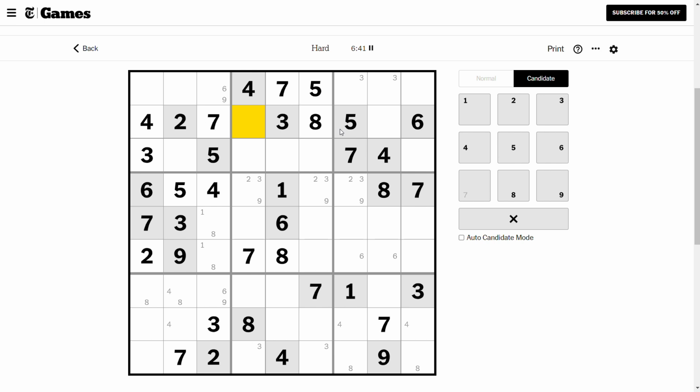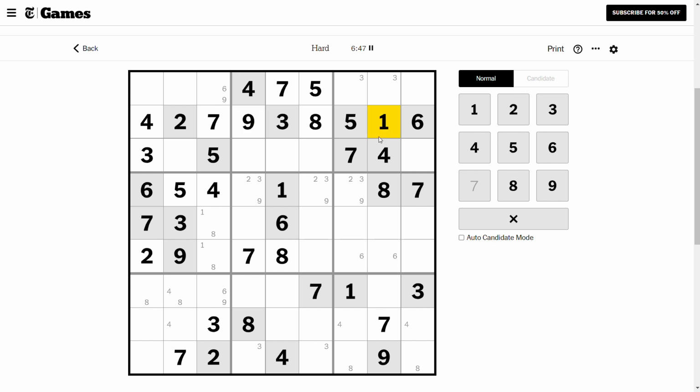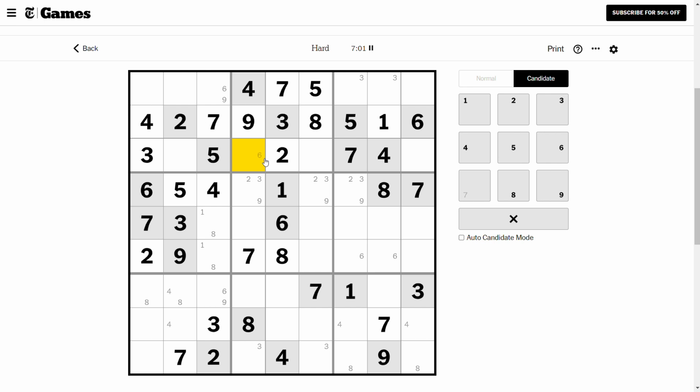1 and 9 are the missing digits in row 2, but this cell sees another 9. So 9 goes into this cell and 1 into this cell to complete row 2. We got 1, 2, and 6 as the missing digits in block 2, but this cell sees 1 and 6. So actually this cell must be a 2, and the other 2 open cells are for 1 and 6.